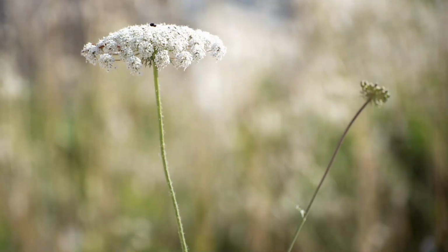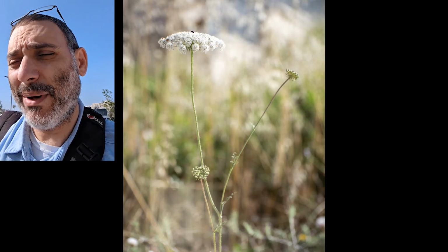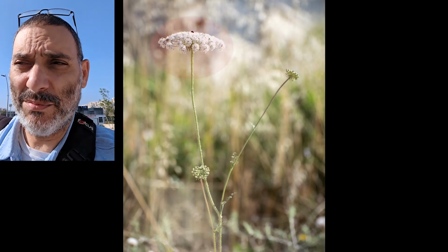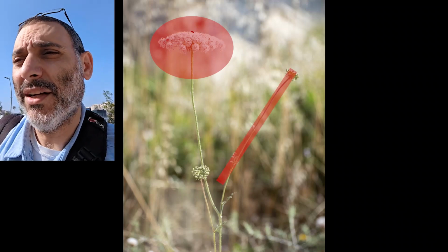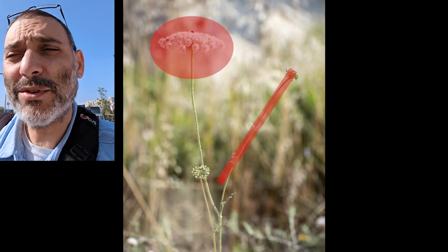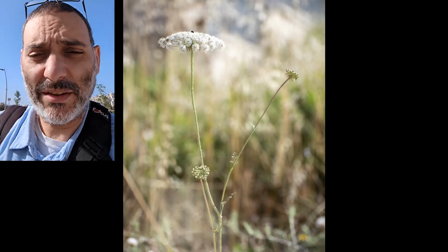Wow, it's just really gorgeous looking through this lens and seeing how this comes out, putting in a rule of thirds. And for the other one, I'm going to turn my camera to portrait mode, and I'm balancing off the main head of the Queen Anne's lace with this other shorter stem, and this contrast between the two and how they both show up in the frame. I think it's very interesting.